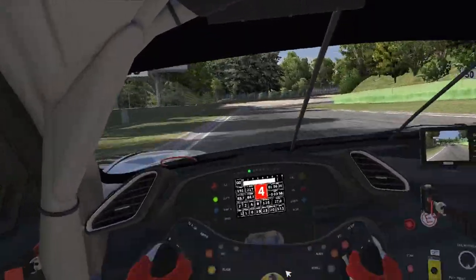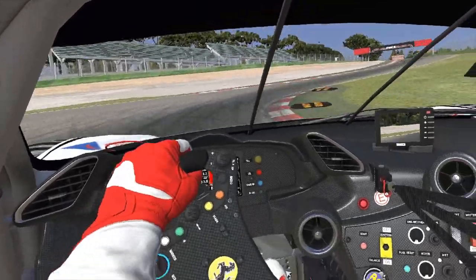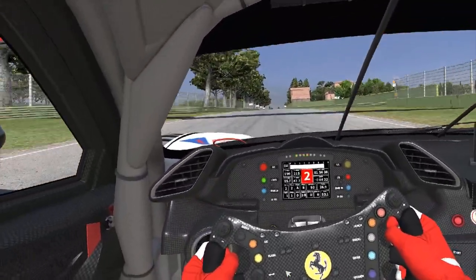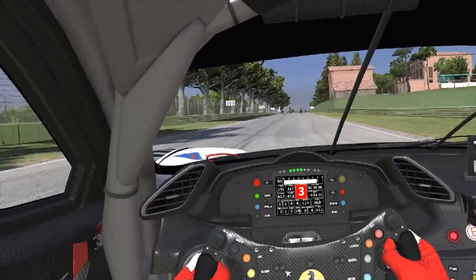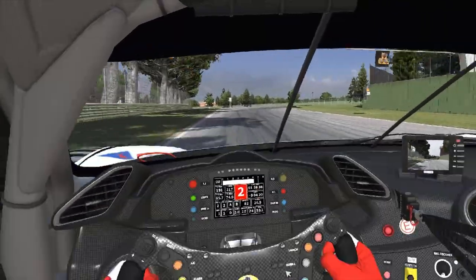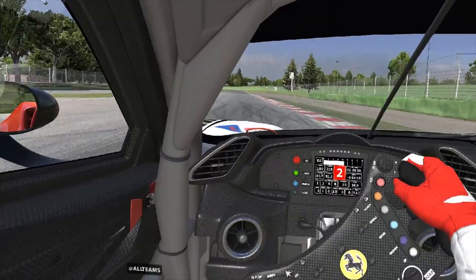And you find yourself looking into the corner, looking at the apex. It's something you don't have to think about. It's just a completely natural reaction.